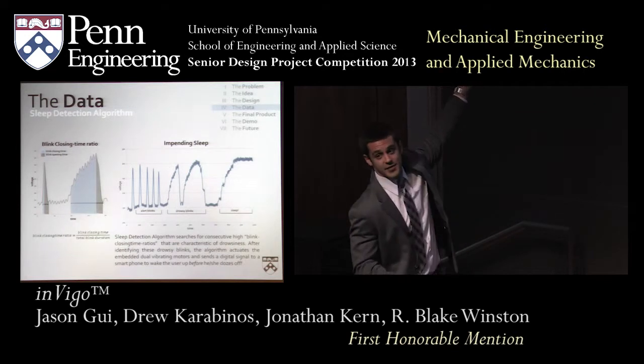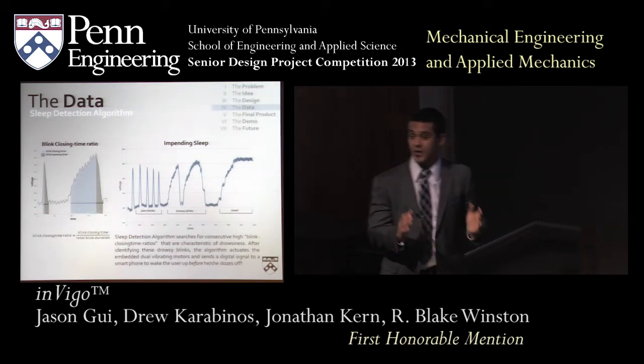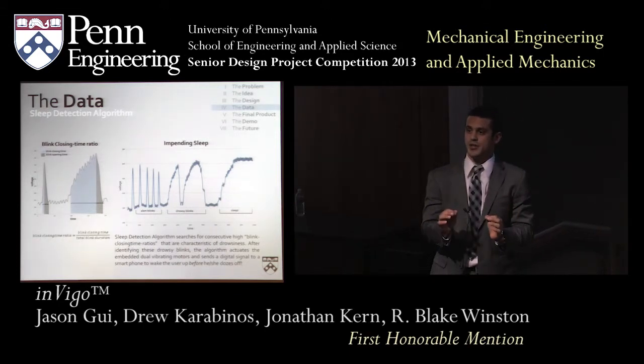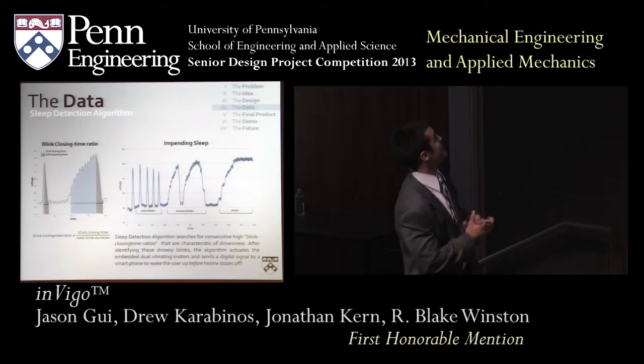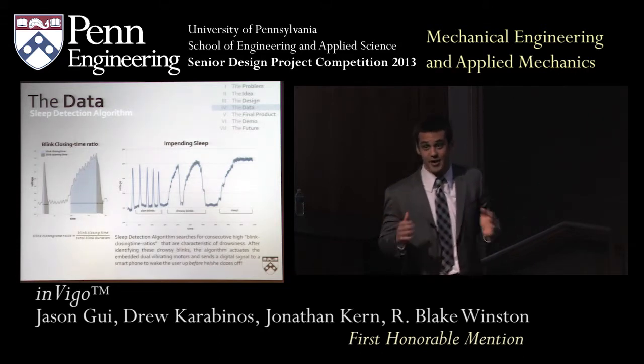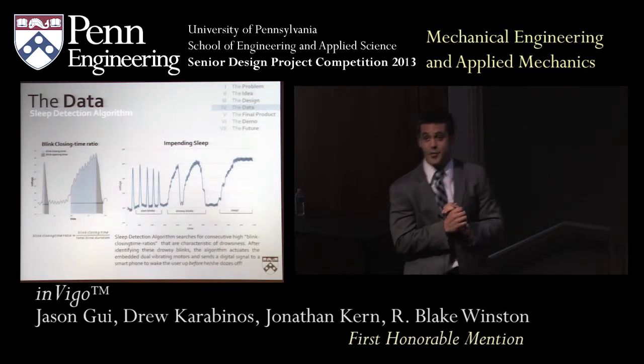As you can see here, it's a small little wave, but this blink on the left, that quick blink, is an alert blink. And that blue shaded area is the time that it takes you to close your eyes. If you look pretty closely, I think the published statistic is about 40% of the blink duration is how long it takes you to close your eyes, and that matches pretty closely to the data that we were able to find.